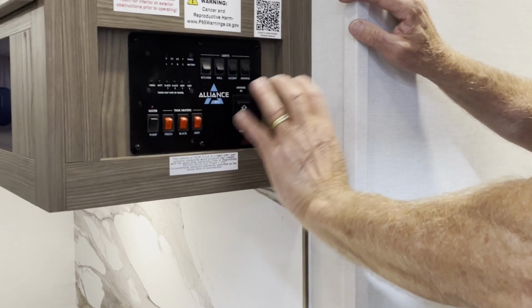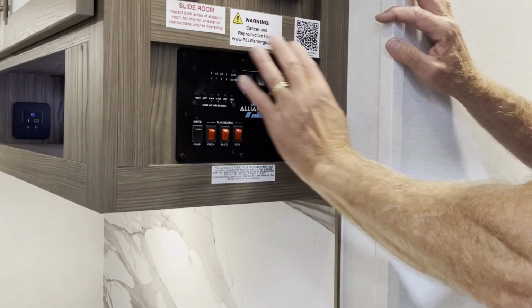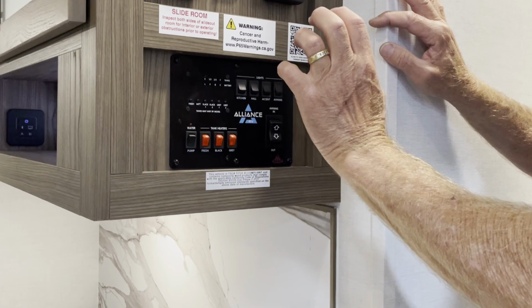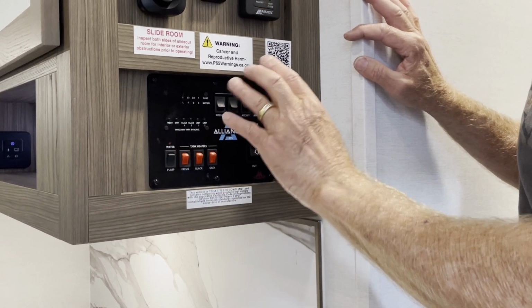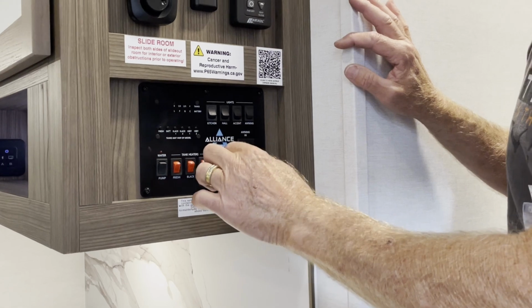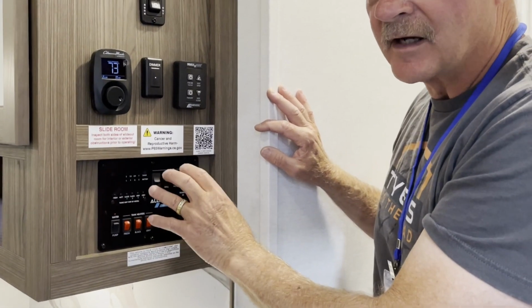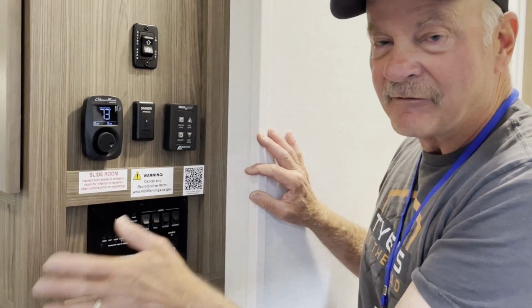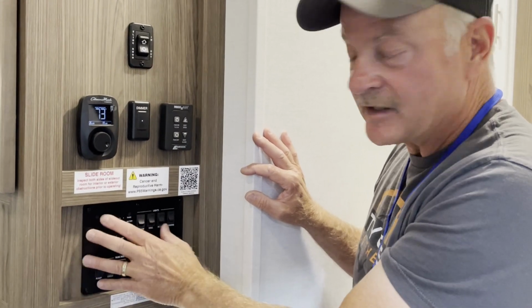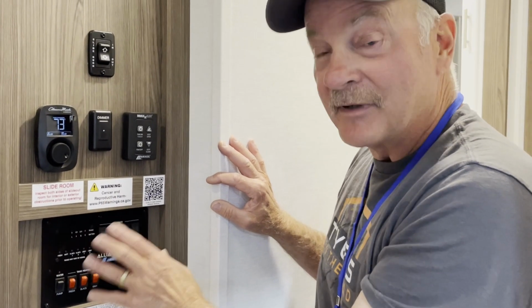So again, Alliance goes for the simple control panel instead of the electronic one, so that it's much more reliable. If something goes haywire and you need to get to it right away, unlike the electronic ones that go through a main brain or a main kind of a clearinghouse for all the electronics, we don't have to worry about that with the Alliance, because everything is right here and it's simple. And there is something to keeping it simple.